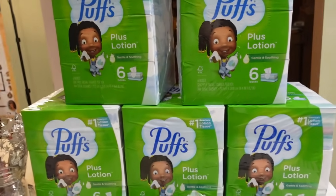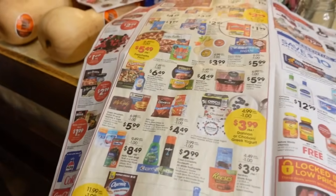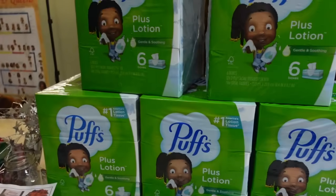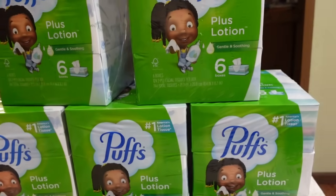So this is a digital coupon. I do not know why it's not in the ad, but it is online as a digital coupon that I had to clip, which means there is a limit of 5. So I did go ahead and get the 5 there.